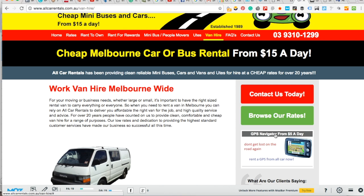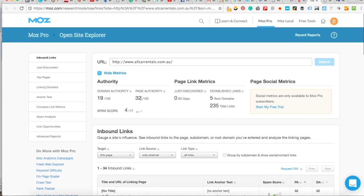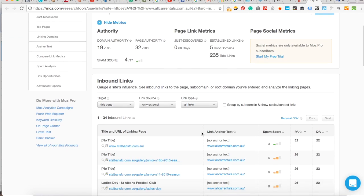Now I'm going to go over to the links. In this case, I've used Moz's Open Site Explorer. By looking at it, I've seen that they've got links from 5 root domains and a total of 235 total links. So it's a little bit promising, but it's nothing super duper amazing.